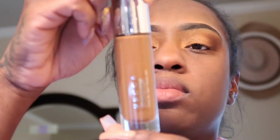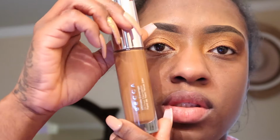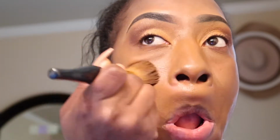Becca Cosmetic. That's also their foundation, which is like a 24-hour wear, which I love. That color is called Sienna that I'm getting ready to apply. It's a full coverage 24-hour foundation, you guys. And what I also love about their foundation is that it's mattifying.